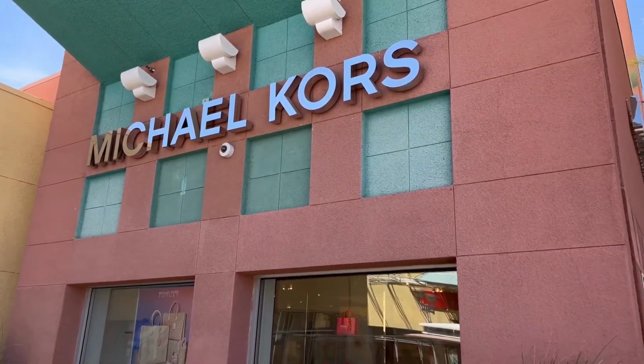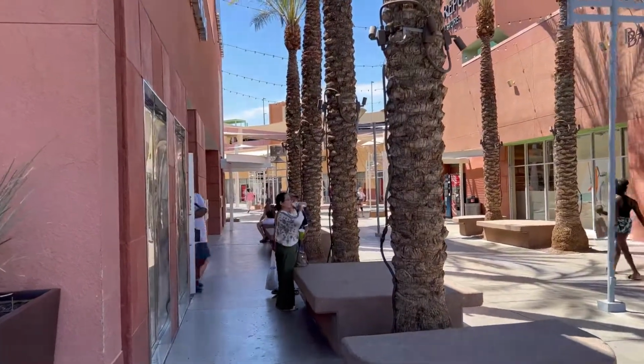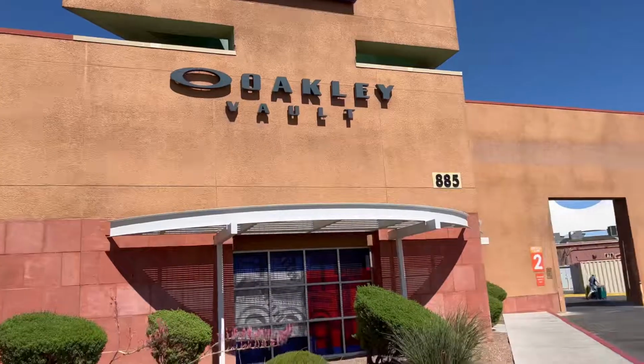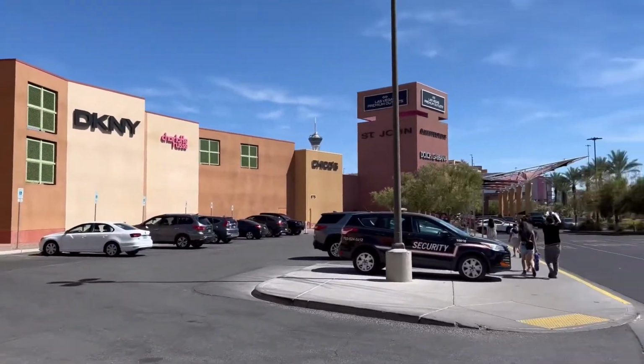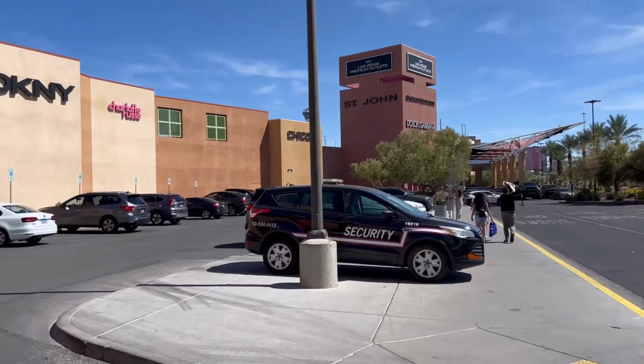So we're at this Michael Kors store here. Here's the outside view of the North Premium Outlet here. Very hot today at 106 degrees.